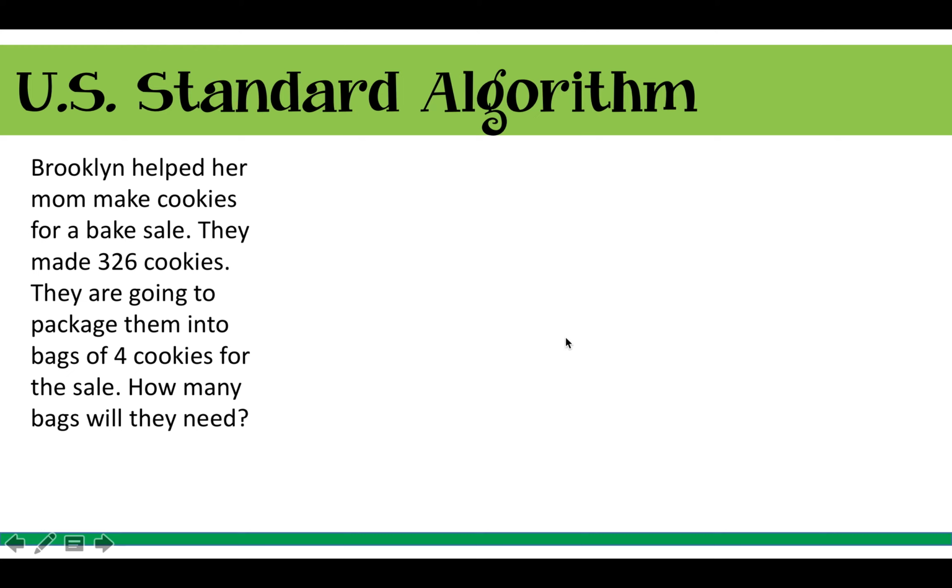This time we're going to use the US standard algorithm. With the standard algorithm, you don't get to pick your numbers. There are specific numbers that you only have one choice. This is what you must use. That's why partial quotients can be easier, is because you pick your friendly numbers. The standard algorithm, no. You have to use a certain one. So we're going to start with an easy one, and then we'll go back to our hard one.